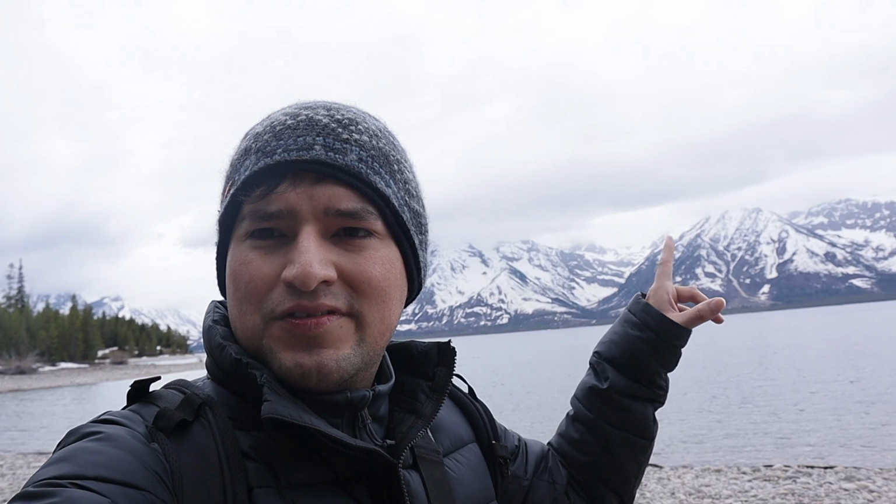But give you a little look here. You can see behind me the mountains are looking quite nice. So I'm gonna see if I can find the composition here, exploring this little bed just a little bit more. So we'll see.